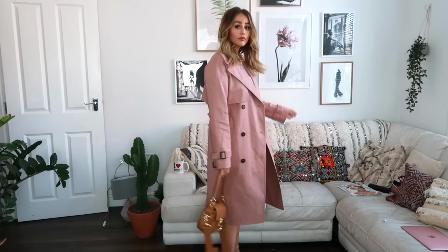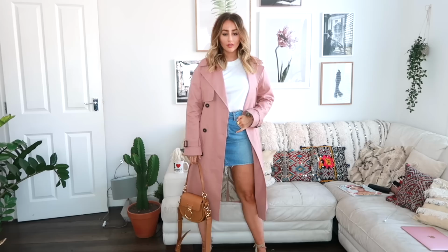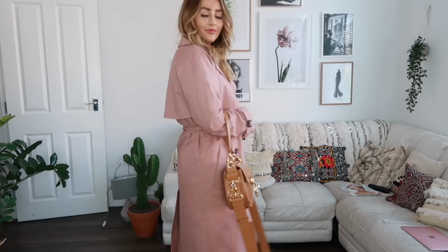Okay, the pink trench coats. So trench coats are obviously probably the most spring staple item ever. But this dusty rose pink one from Topshop, which I featured in my office outfit inspo video, is just gorgeous. I bought it thinking, I'll try it on, I'm not sure if I'm gonna like it, and I honestly fell in love with it. I think it's so beautiful, especially when you've got all the blossom out this time of year. It is just gorgeous.